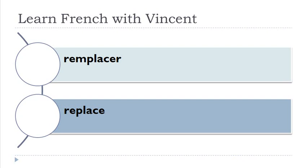Remplacer. Souhaiter. So remember, in French we don't pronounce this H, okay? It doesn't phonetically exist here, so you've got sou, after that you've got e, and then t. Souhaiter.